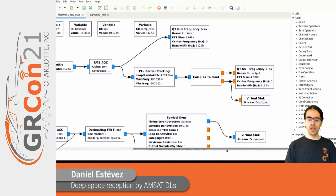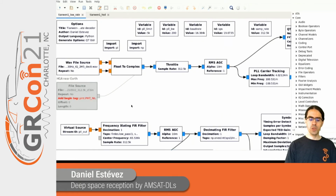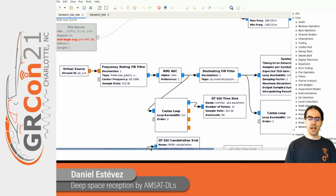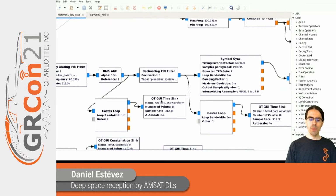We continue with the imaginary part, which has the data modulation. Since the data is in a subcarrier, we use the frequency translating FIR filter to move that down to baseband. Another AGC block to normalize again to amplitude 1. These Costas loop blocks are just for nice plotting of the QT GUI time sinks. Then we have a symbol filter, and we use a simple moving average, so the taps are just ones with an appropriate length.